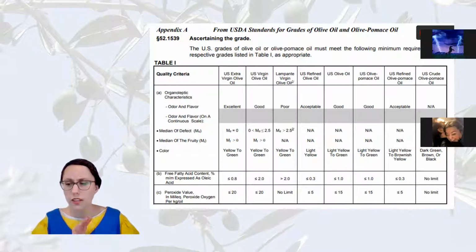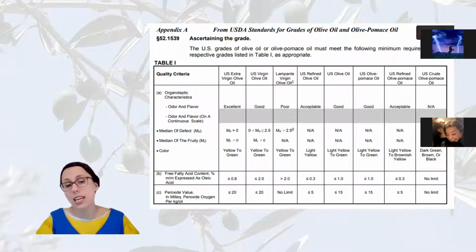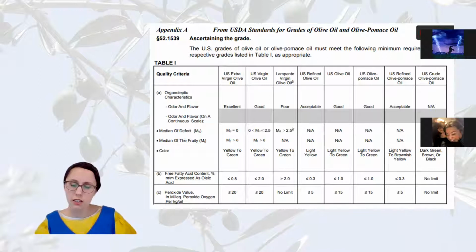If it doesn't have virgin in the name, if it's just olive oil, it means that it can be extracted using chemical processes. That could be chemical processing of the olive mash, or more commonly, they will chemically process to strip out oil that is exhibiting an unacceptable level of defect, and we will get into what that means.